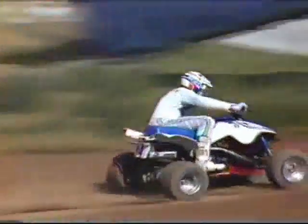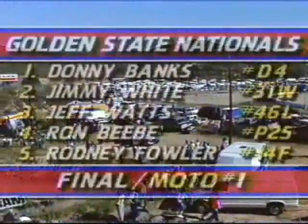There's our leader, D4, Donnie Banks on the Honda. Just another couple of jumps, humps, and turns. And over the Devil's Drop he comes. There is the checkered flag for Donnie Banks on the D4 Honda. Likewise, a checker for the second place rider, Jimmy White, 31W on the Suzuki.